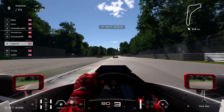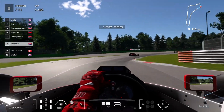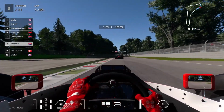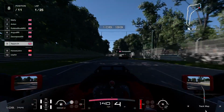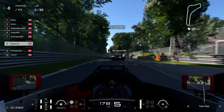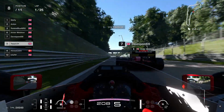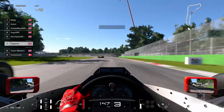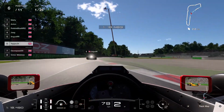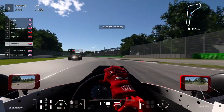Right, okay, well Tepic's up to 9th already, so that's not too bad. Oh, he's just gone past someone else there. That was Honest John going into the second Lesmo and down the straight. Let's see what happens from here. At the moment we've got Matty in first place, we've got Anton in second and Robbie in third. And Tepic's lining up Dave Speed for a go. Oh, goes around the outside. Oh no, had to brake there. Looks like Dave Speed flying off there. Yeah, Dave Speed went off. I don't know what happened there.